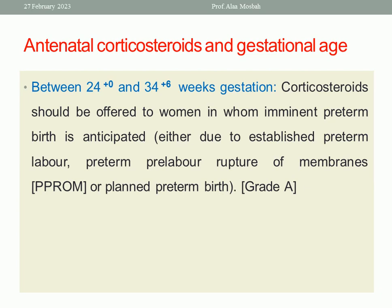So whatever the cause of imminent preterm birth, the best time, and all guidelines recommend, is to give antenatal corticosteroid intramuscular at gestational age between 24 and 34 weeks plus 6 days. So below that and above that, there is controversy. This is the best time, and this is approved in all guidelines that it is very important. And the benefits outweigh the risks.